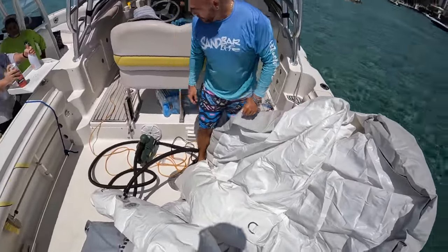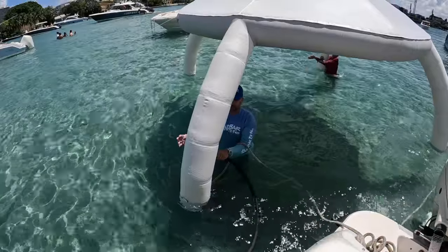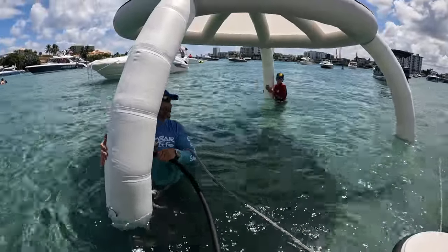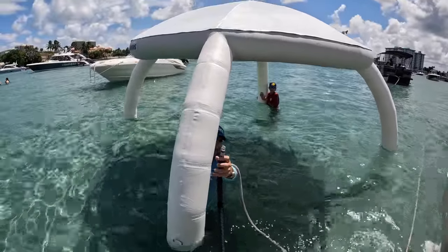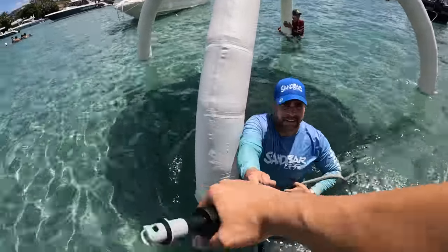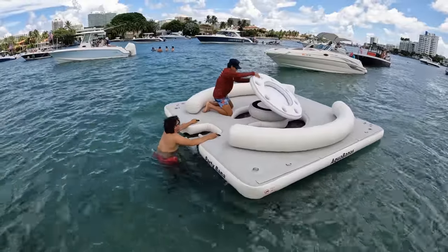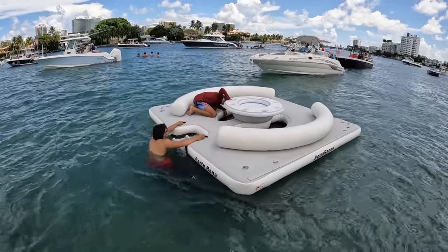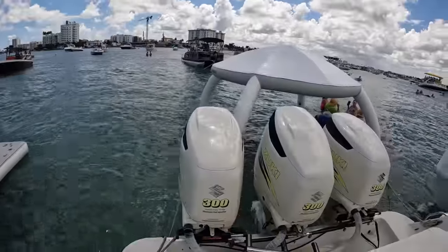Something that the system has that's very quick is a high-speed pump. So within 5 minutes or less, we have the first piece already pumped up. All right, guys, we're doing it aquabana style. Check it out. Now we're gonna put the pieces together. And this is the other piece that we're gonna put on top there.